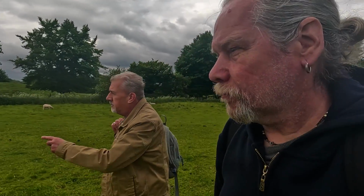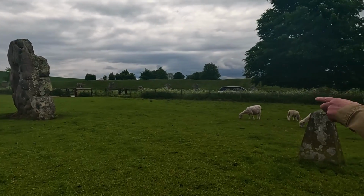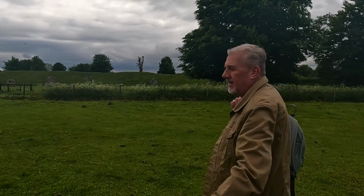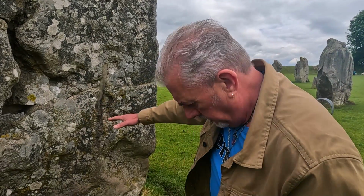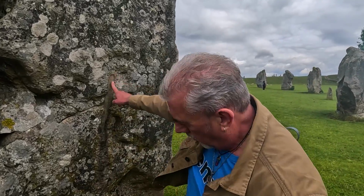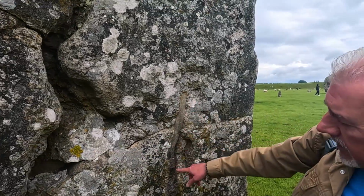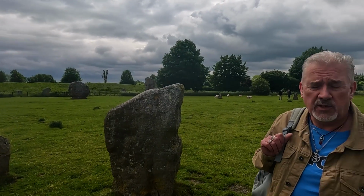So this stone here is stone 86. You can see, when Keiller found it, it was in four broken pieces. You can see where it's all been glued, or cemented together, whatever they did. You can clearly see it. It's amazing, isn't it? Apparently there was a square circle and some sort of building inside this big massive sun circle.